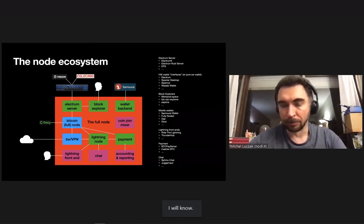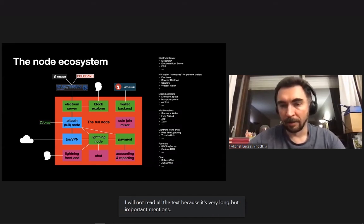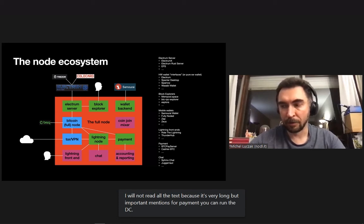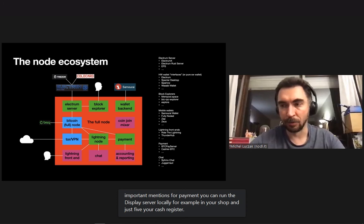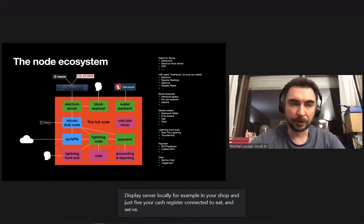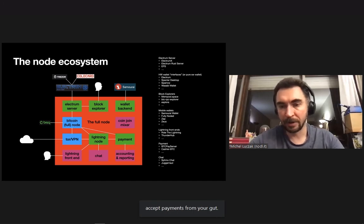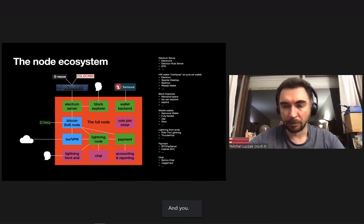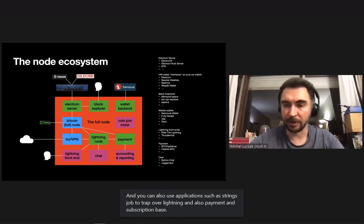I will not read all the text because it's pretty long, but important mentions are for payment: you can run BTCPay Server locally, for example in your shop, and just have your cash register connected to it, without connecting to any service on the internet except payments from your customers. And you can also use applications such as Sphinx Chat to chat over Lightning, and also payment and subscription-based services, and many cool things.